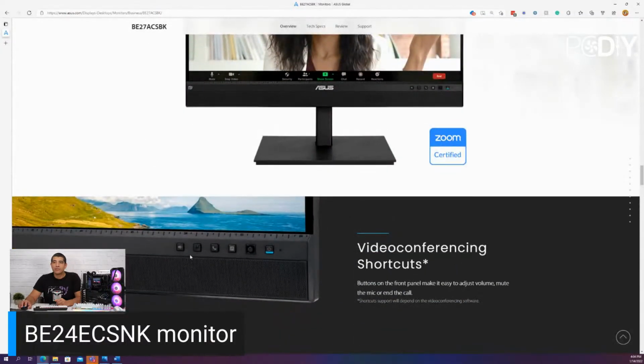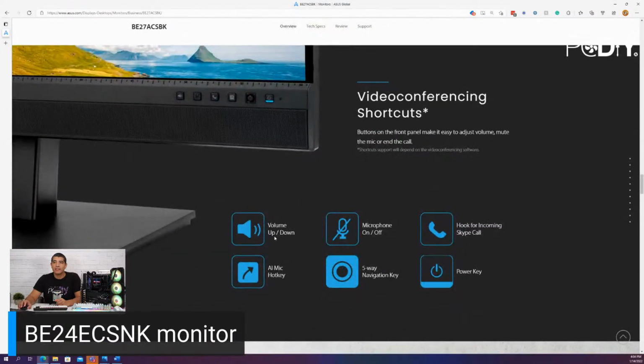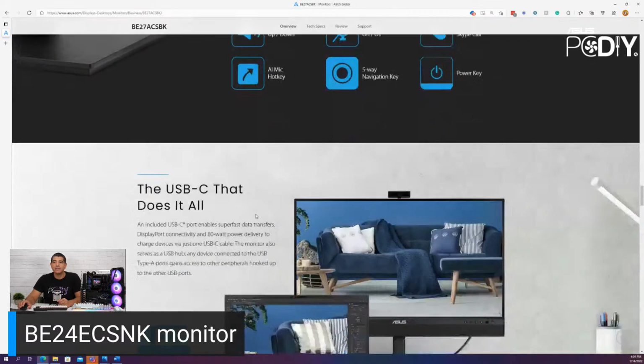There you can see the actual video shortcut buttons that I talked about right there, right? So volume up and down, microphone on and off. You can quickly toggle that, right? You can answer the calls, power, and then a 5-way navigation, and then also the AI mic hotkey, right, to be able to disable it.